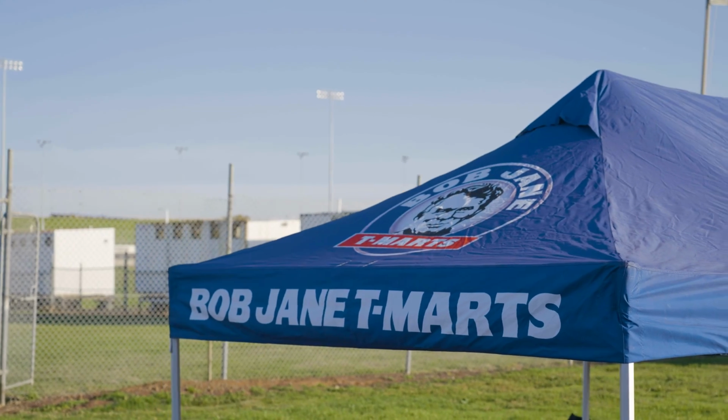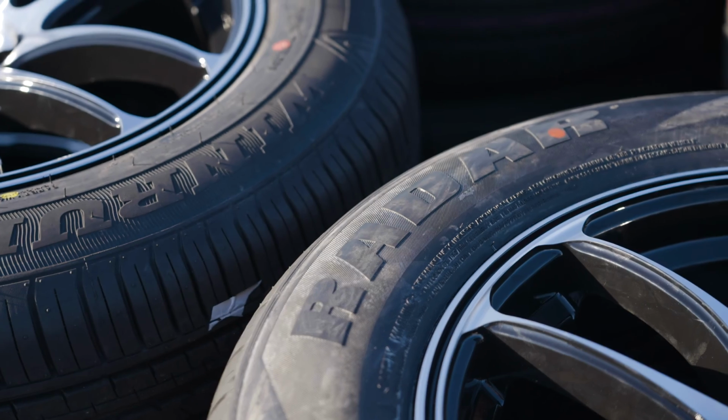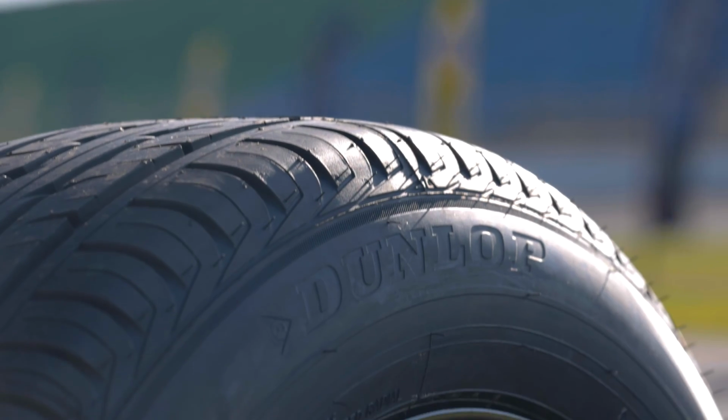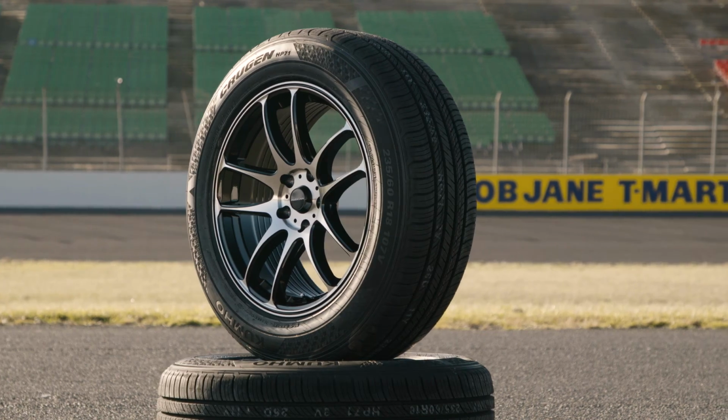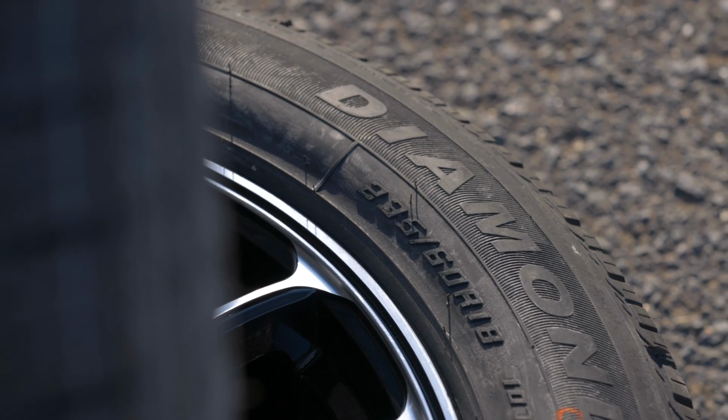As Australia's largest stockist of wheels and tyres, bobjane T-Marts independence allows us to conduct our own tyre testing, which gives us first-hand knowledge of the safety and performance of tyres we stock and recommend to our customers.